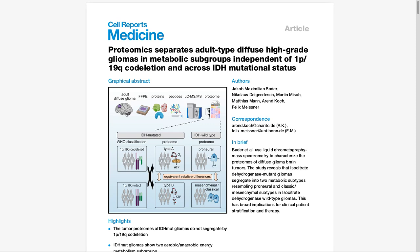Okay, so let's talk about that. How do we translate these findings from the lab bench to the patient's bedside? Well, imagine this. A patient comes in, they've just been diagnosed with a glioma. We take a biopsy, and instead of just looking at the genetic markers, we analyze the tumor's protein profile. We figure out, okay, which metabolic subtype does this tumor fall into? So we're talking about truly personalized treatment here. Exactly. Knowing the tumor's metabolic type is like having a secret weapon. So, for example, with those tumors that are hooked on sugar, the ones relying heavily on glycolysis. Right, the ones stuck in that Warburg effect. Yeah, exactly.